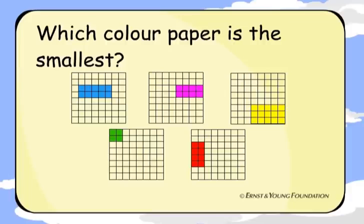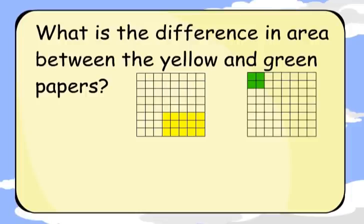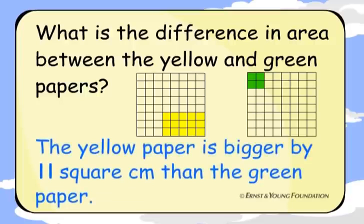Which color paper is the smallest? Green. Which color paper is the biggest? Yellow. What is the difference in area between the yellow and green papers? 15 minus 4 is equal to 11. 11 square centimeters. The yellow paper is bigger by 11 square centimeters than the green paper.